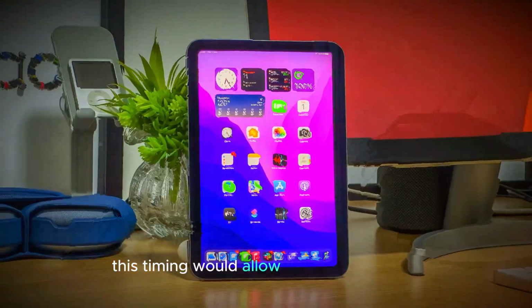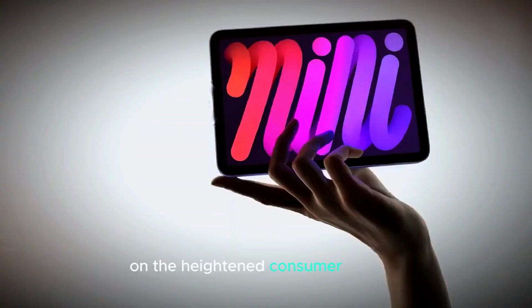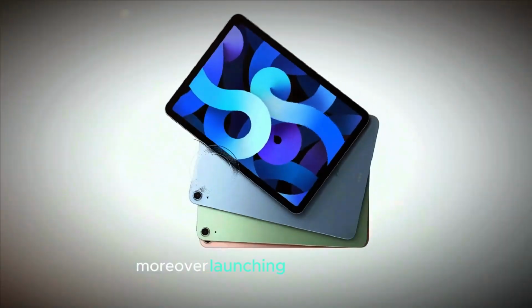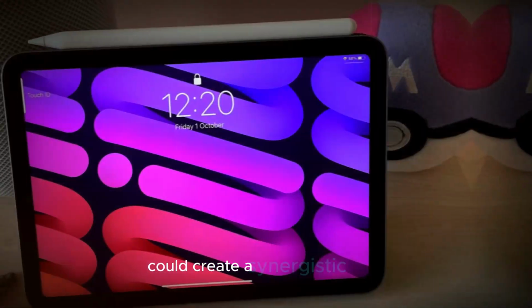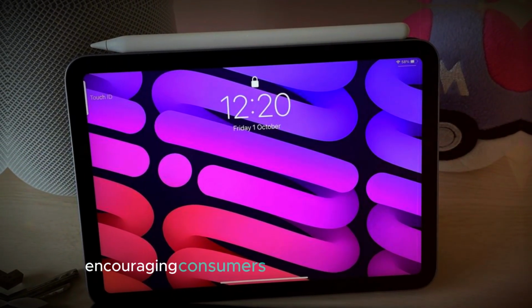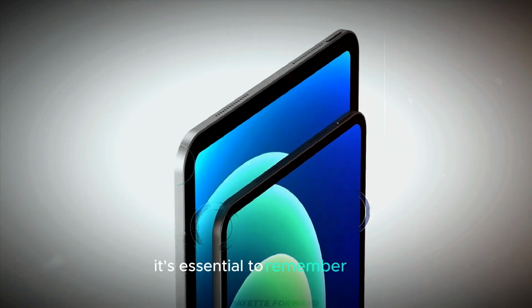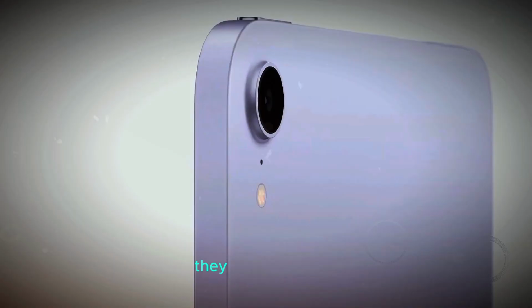This timing would allow Apple to capitalize on the heightened consumer interest and media attention surrounding their flagship devices. Moreover, launching the iPad mini 7 alongside the iPhone 16 series could create a synergistic effect, encouraging consumers to invest in both devices simultaneously. However, it's essential to remember that while these rumors are exciting, they are not official.